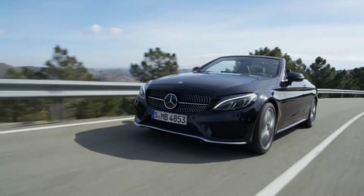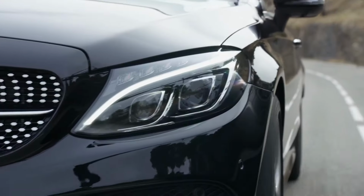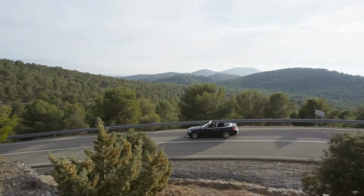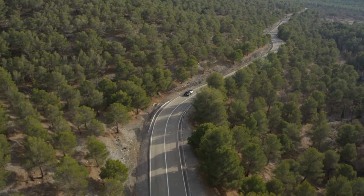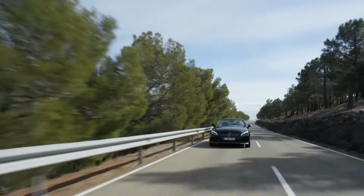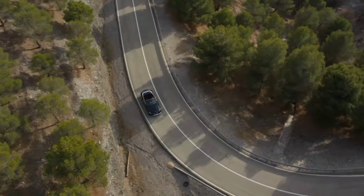Competitors at this level, like the Audi A5 or BMW 4 Series, will be paying very close attention to Geneva. Thanks to great looks, the latest technology and a strong range of engines, the C-Class Cabrio is definitely a very serious contender.